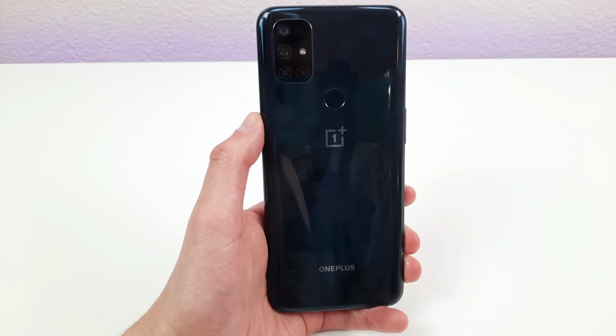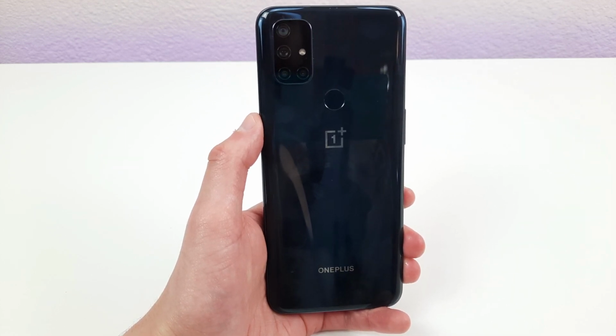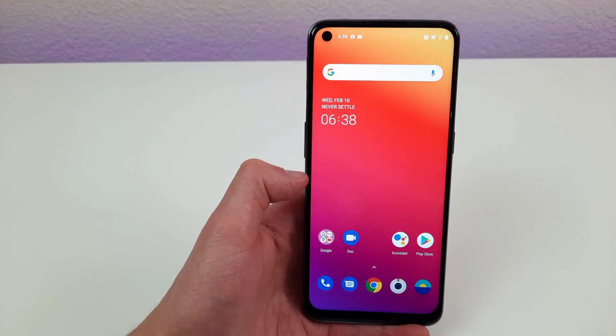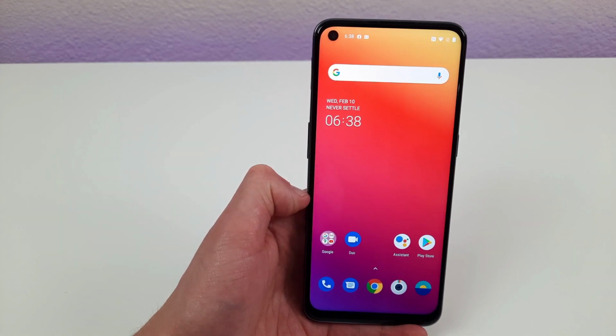And then on the back, it has a quad camera setup with a 64 megapixel rear camera, an 8 megapixel ultra wide camera, a 2 megapixel depth sensing camera to assist with portrait mode, and a 2 megapixel macro camera. So you're really getting a lot of features from this camera, and the quality is great as well.